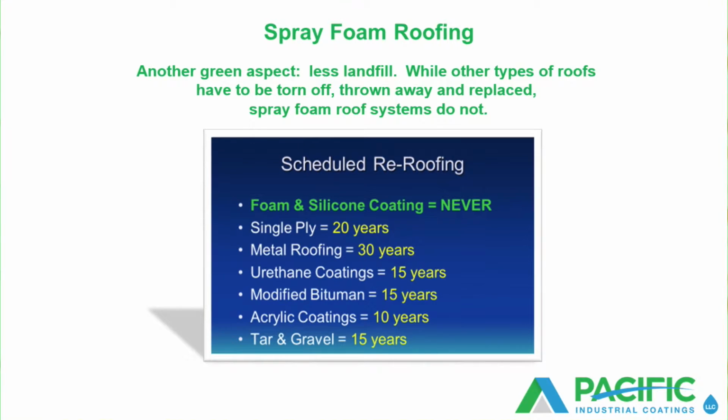Because it's a sustainable product, like I mentioned earlier, it doesn't ever have to be torn off. So when you compare it to other types of products out there for single ply, metal roofing, urethane, all these products have to be replaced at some period in time. And so this slide kind of shows you that our product never has to be replaced, and what traditionally some of the other roofing type products may. Single ply every 20 years, metal roofing 30 years, urethane coatings 15, bitumen 15 years, acrylic coatings 10 years, and maybe reapplied depending on the application, and then tar and gravel every 15 years. And you've got a key word here, namely landfill.